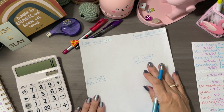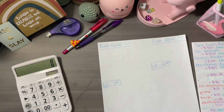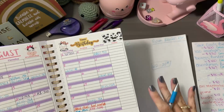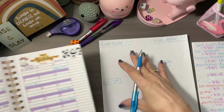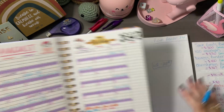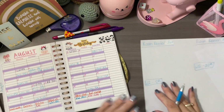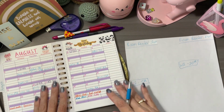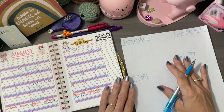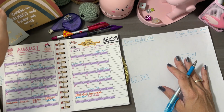Okay, so first things first, my first step that I take is figuring out my bills, because that's top importance, right? So for my bills, I don't know why I put the calendar away because I still need it. I just want to make sure, can you guys see everything? Yes, we're good. Okay, so top priority, of course.